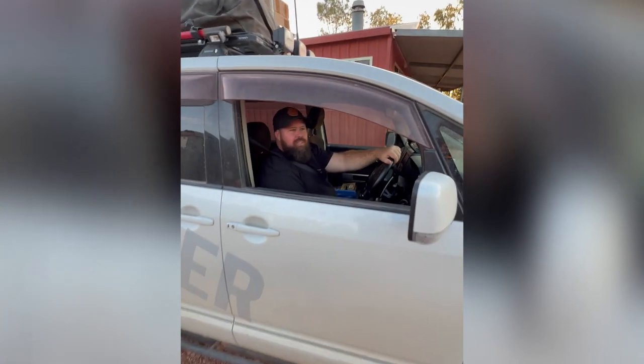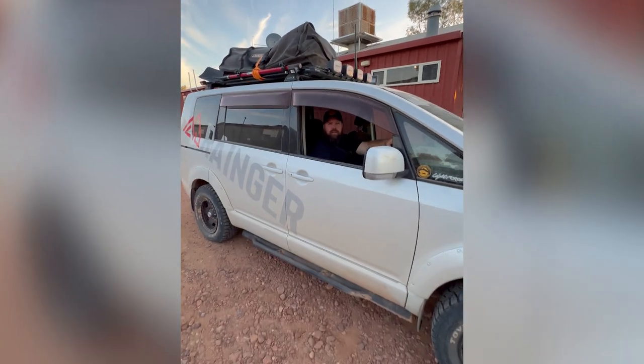What about all the galahs around? Yeah. Bloody awesome. They fill that lake. Yeah, no, yeah, that's right.